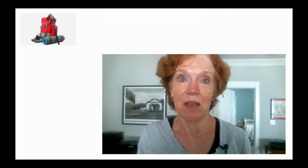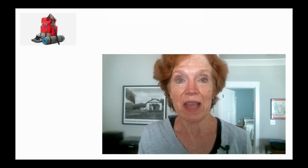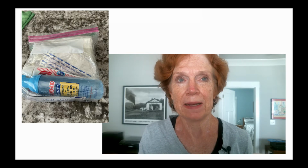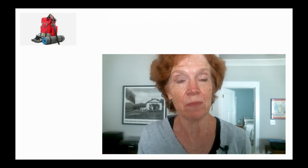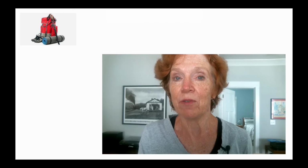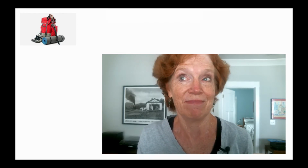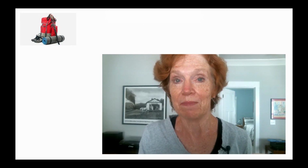Something else we have learned is a first aid kit. We have bandages, we have gauze, we have ointment, disinfectant ointment. We even keep matches in the first aid kit, keep them dry in case you ever need to start a fire. But a first aid kit is really important.